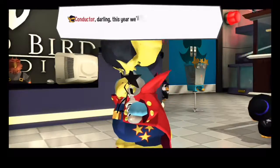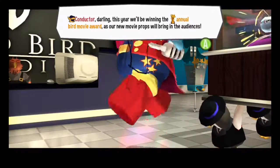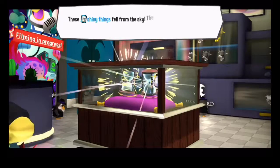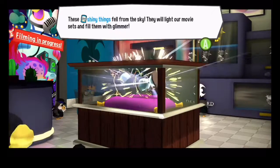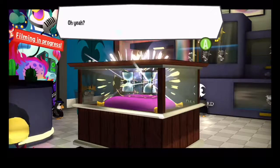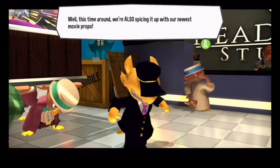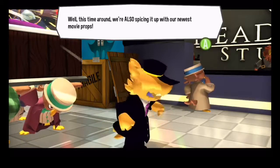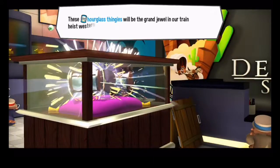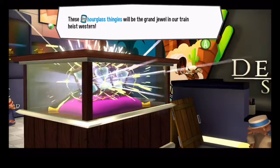Conductor, darling, this year we'll be winning the annual Bird Movie Award, as our new movie props will bring in the audiences. These shiny things fell from the sky. They will light our movie sets and fill them with glimmer. Oh, yeah? Well, this time around, we're also spicing it up with our newest movie props. These hourglass thingies will be the grand jewel in our train heist western.